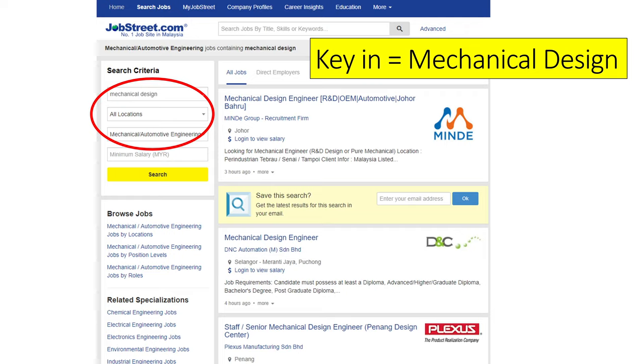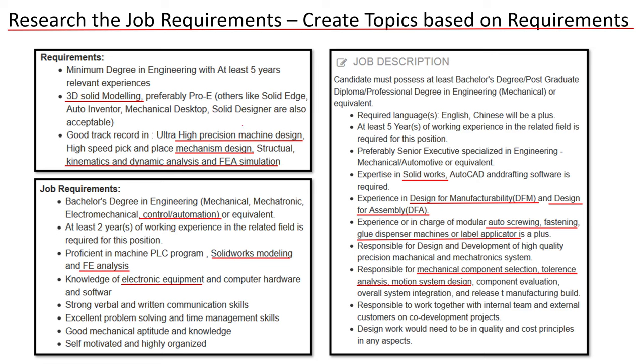For example, if I key in mechanical design, I'm going to look at a few companies here. These are the companies providing my job, your job, right? Mechanical design engineers. Look at the advertisements. What are they looking for? They are looking for people with good 3D modeling, solid modeling, solid designer, good track record in ultra high machine design, mechanism design, knows FEA simulation. This is one job ad. Things like control automation, SolidWorks modeling, electronic equipment, right? Electronics is very important.